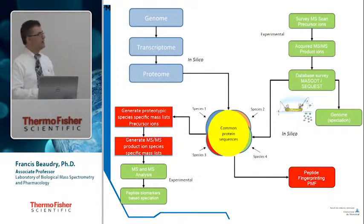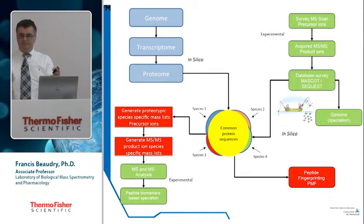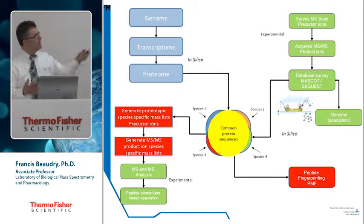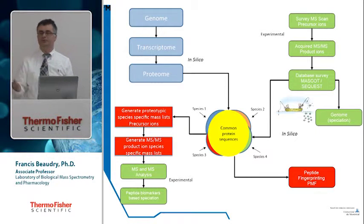So what's the strategy we start with? We can have the genome information, the transcriptome, and the proteome, which makes the complete set of proteins that we could potentially observe. Historically, in the experiment we did a survey scan of all the precursor ions in a sample, acquired MS spectra for product ions, and searched databases like Mascot or Sequest using either Proteome Discoverer or other software that was available.